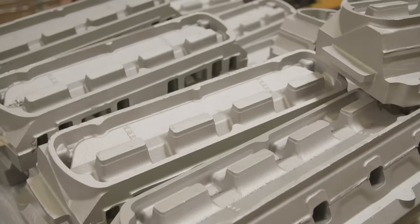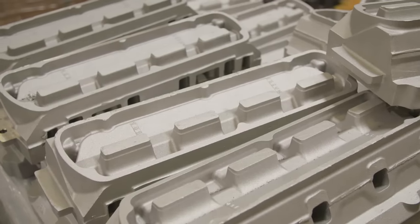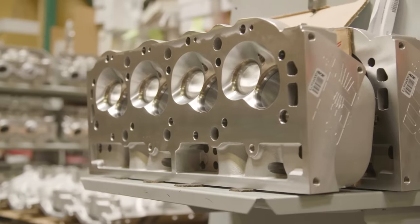This was crazy, to see how a head goes from kind of a raw casting to a fully finished head. It's sort of like seeing jewelry get made. A little bit, yeah. We get that a lot. Yeah, I'd imagine you would. I want to know exactly what we're going to be eventually putting on Big Green.